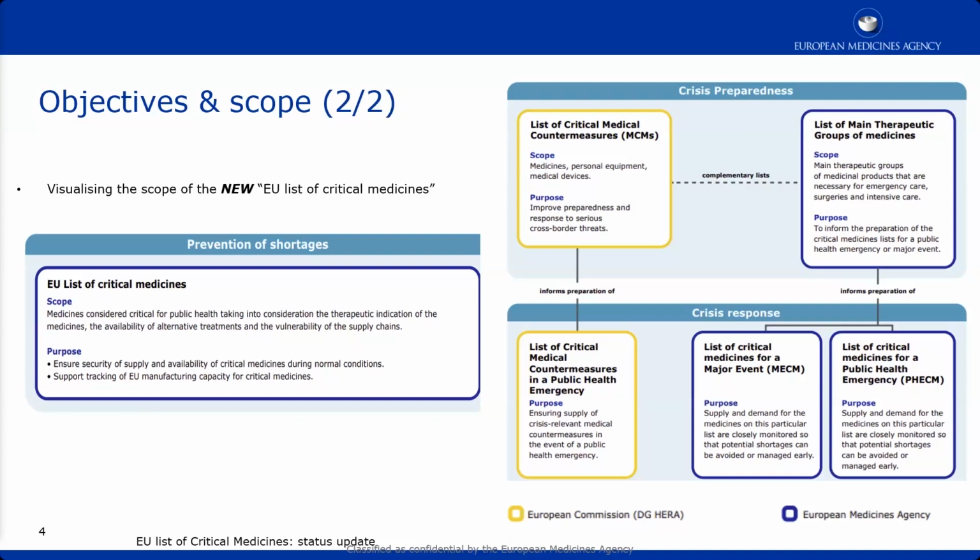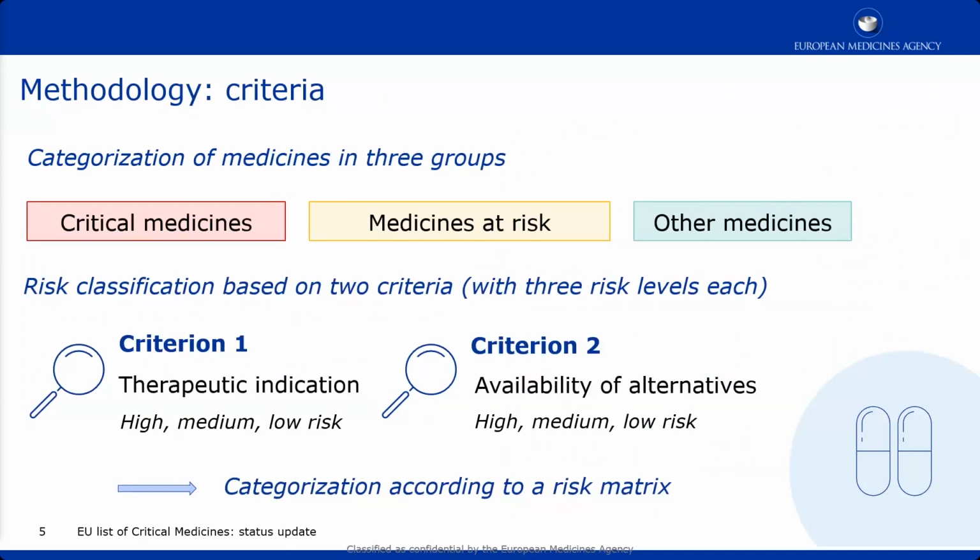We go to the next slide, and this is a very quick overview of the methodology. We tried to simplify this just to show you that member states will be categorizing medicines in three groups, color-coded on the screen: critical medicines, at-risk medicines, and other medicines. This is founded on a risk classification built on two criteria: criterion 1, therapeutic indication, and criterion 2, availability of alternatives. From there, member states, either through the national competent authorities or through ministries of health or other relevant departments, will have to apply various risk levels that were defined in the same draft methodology that we initially built in 2021.